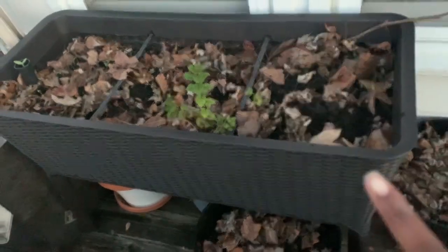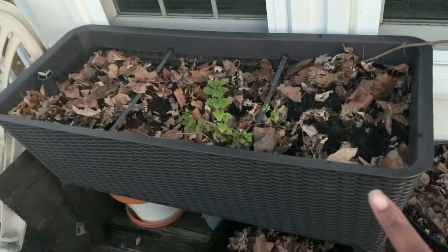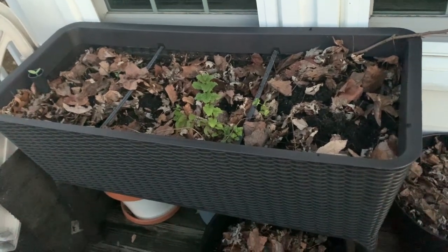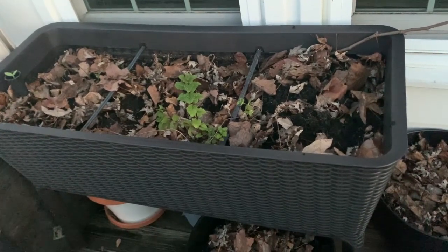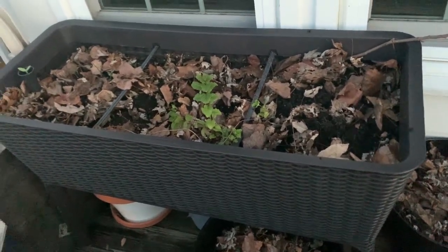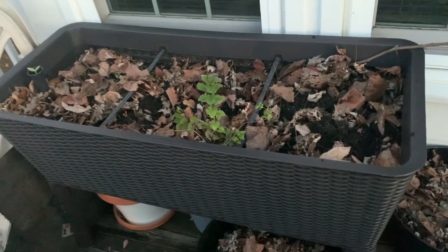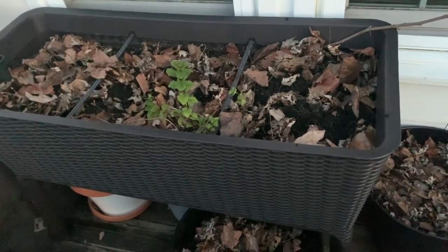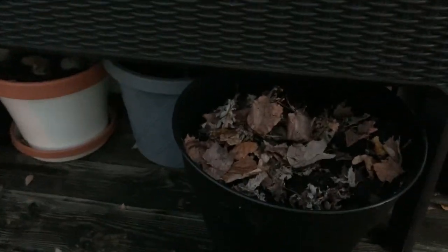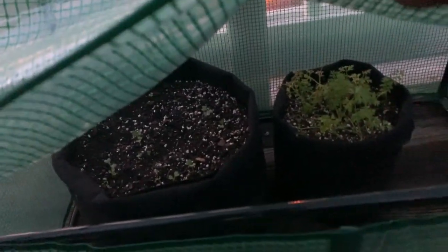I'm debating if I'm gonna buy another cover for my raised bed. I had one and it disappeared. I must have thrown it away or something. I bought one like 2 years ago and I could not find that thing. Last year I left it uncovered, but I'm not sure if I should use a cover or not, so I may buy one. The other planters are kind of hiding under there, and then I put together the greenhouse. And inside the kale, that's probably not gonna grow, and the carrots.